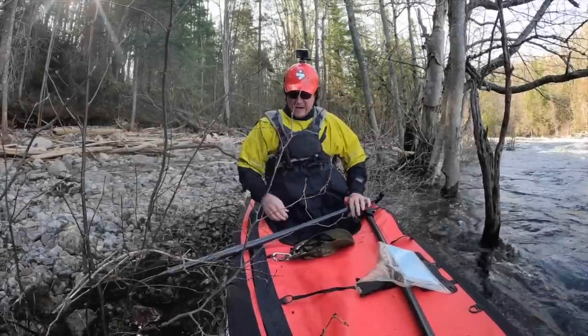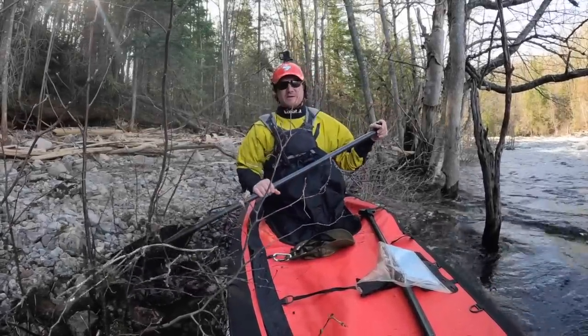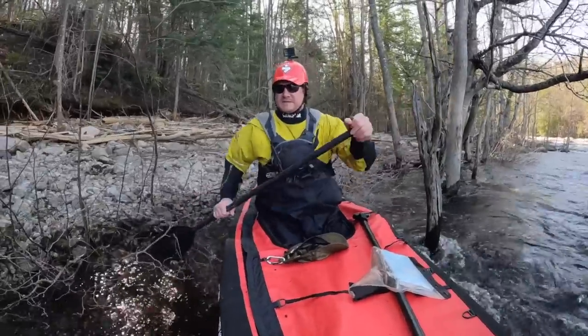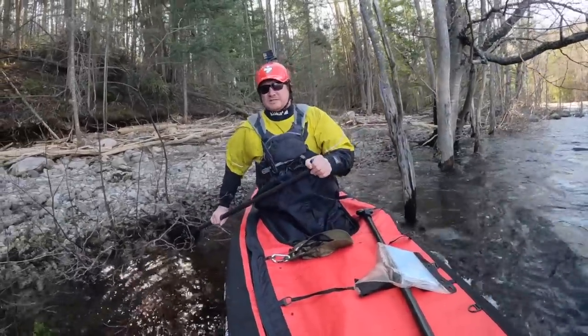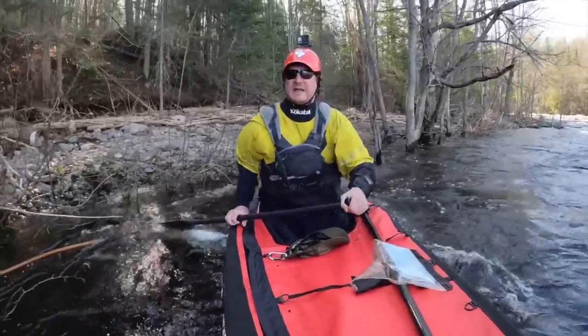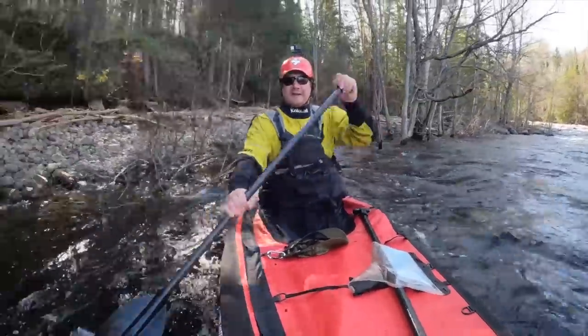Somehow I've screwed up. I still have like 13K to go and it's gonna be dark in 3 hours. Obviously having to portage these last two rapids has cut into my time and I just started too late, but I'm still gonna go for it.